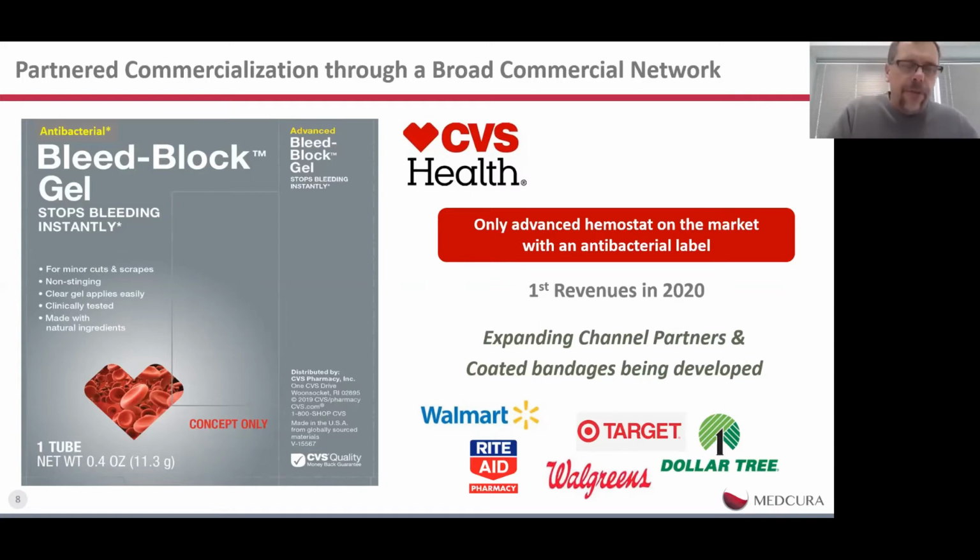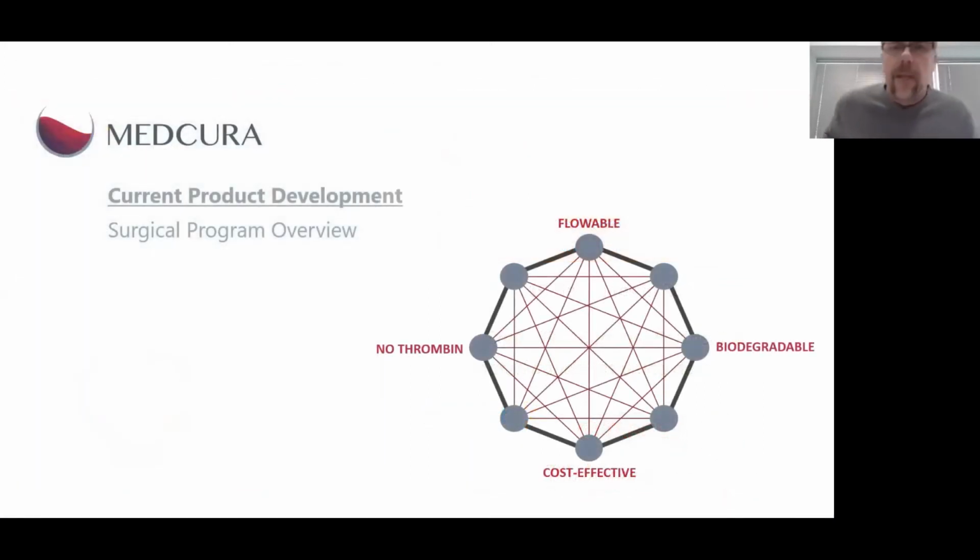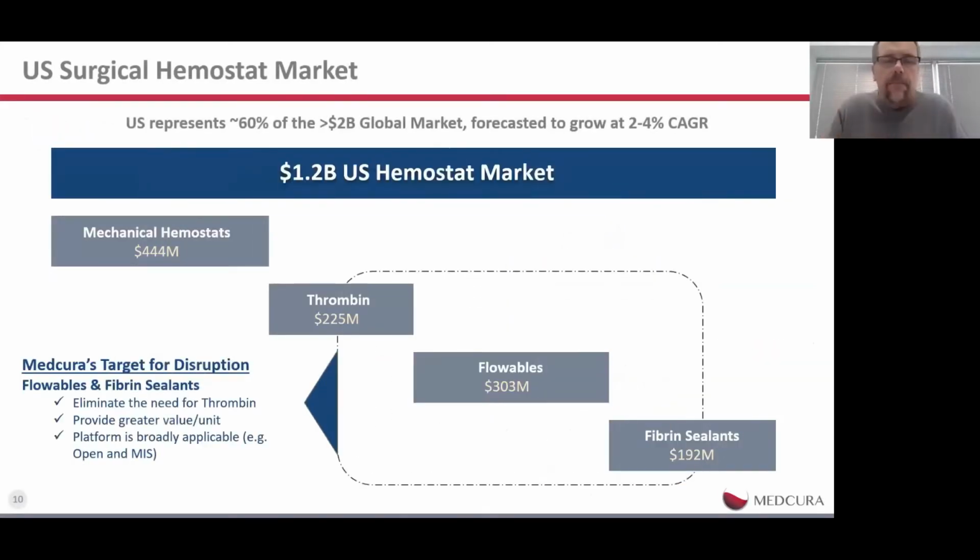So now if we switch from first aid to the other end of the spectrum, and look at surgical products. In surgery, let's just look at the market in the United States. The United States market for surgery is $1.2 billion, growing by 2 to 4% CAGR a year. But the center of that marketplace and the most lucrative part of that marketplace are flowable products. When you think of the word flowable, it's something that you can squeeze out of a syringe, something that's liquid, something that you can put into a patient and very precisely provide to the site of bleeding.